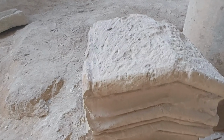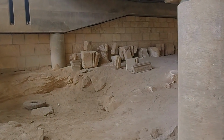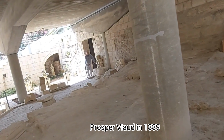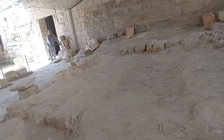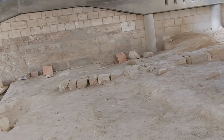The result of archaeological research conducted first by Father Benedict Vlaminck in 1892, then continued by Prosper Viaud in 1899 and 1907-1909, up to Bellarmino Bagatti, who worked from 1955 onwards.